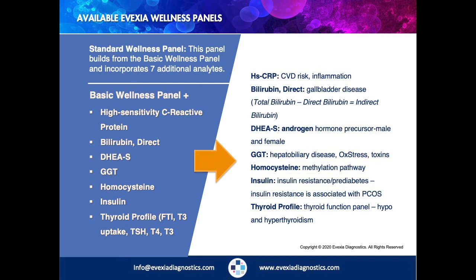Next is the hormone dehydroepiandrosterone, or DHEA. In a nutshell, DHEA is a precursor to testosterone and estrogens. Therefore, the concentration of DHEA will affect the concentration of these hormones. DHEA is also involved with development, growth, the immune system response, and cardiovascular function. Next is gamma glutamyl transferase, otherwise known as GGT. Now, this is an enzyme that is found in many organs throughout the body, with the highest concentrations found in the liver.